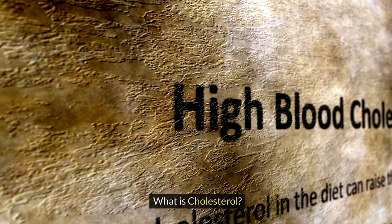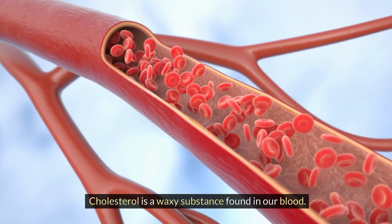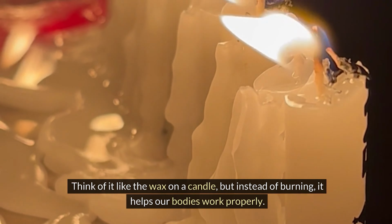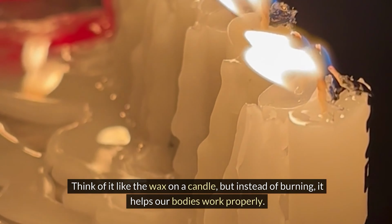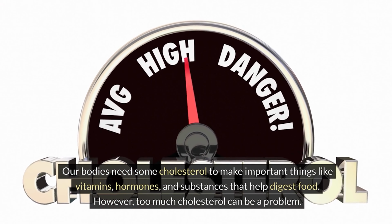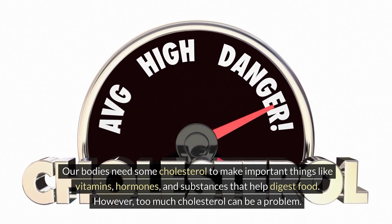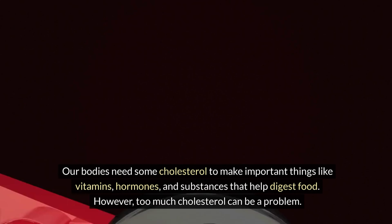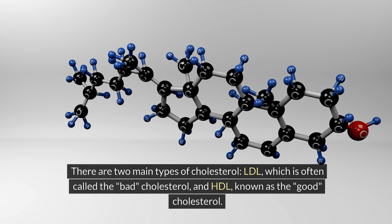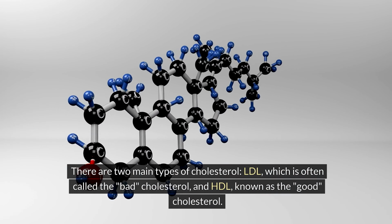What is cholesterol? Cholesterol is a waxy substance found in our blood. Think of it like the wax on a candle. But instead of burning, it helps our bodies work properly. Our bodies need some cholesterol to make important things like vitamins, hormones, and substances that help digest food. However, too much cholesterol can be a problem. There are two main types of cholesterol: LDL, which is often called the bad cholesterol, and HDL, known as the good cholesterol.